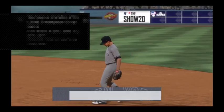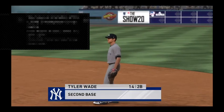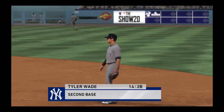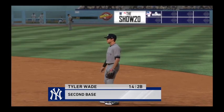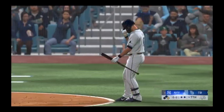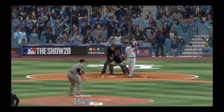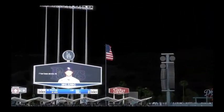Tyler Wade is off the bench now as he'll take over at second following the injury. Now playing second base, number 14, Tyler Wade. Mike Cimino will stand in again, but before he does, let's take you back to the second inning of the ballgame. Maybe the key blow so far, a grand slam that really got things started for him.